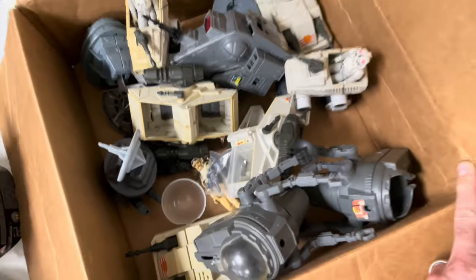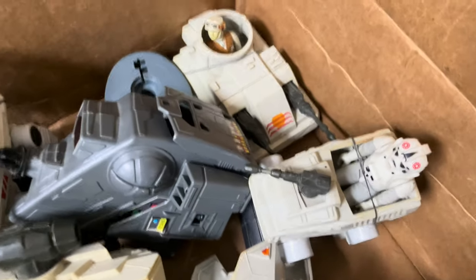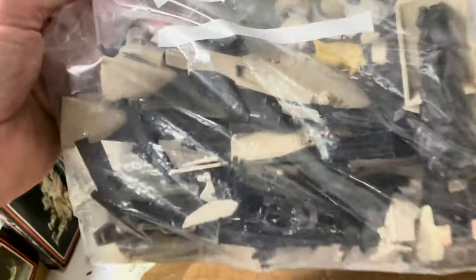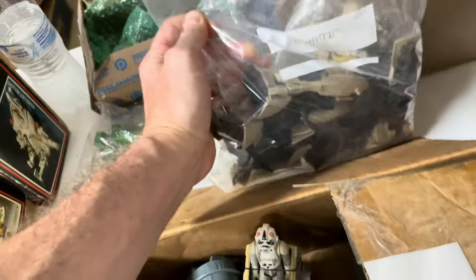Box of mini rigs. The AT-AT driver in there, too. Oh, it's a bag full of vintage speeders. Scout troopers just chilling in this bag. Wow.